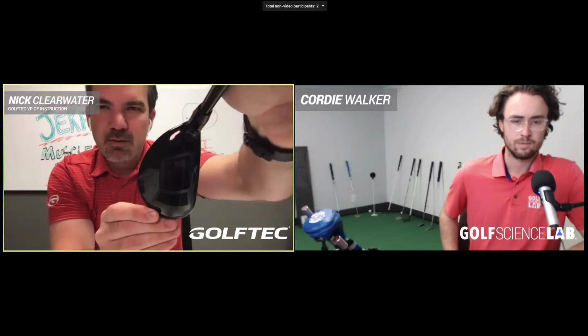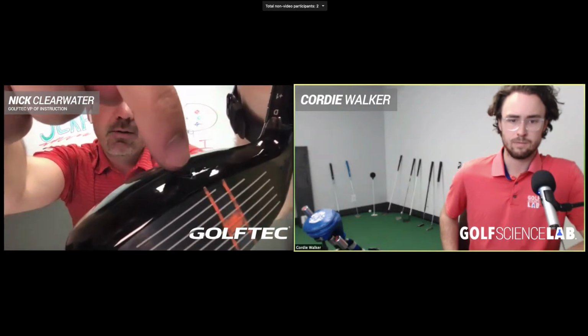Let me try to get this in a way I can present it. So there's the top of the club. You can't see any lines. As I start turning this more, I'm going to try to show you what I drew on this without the reflection off that light. The vertical lines, those are not in line with the center of gravity. Okay, so you can see where I drew this line, the furthest one towards the toe. That's actually in line with the sweet spot, which sits right up here. You can see the little chevron up there. Then the other one that's a little bit closer to the heel.